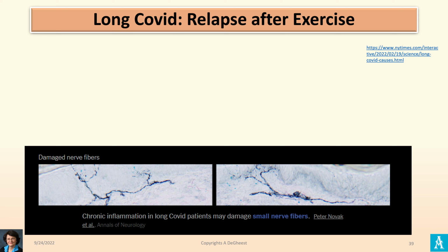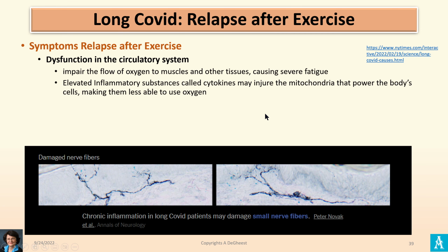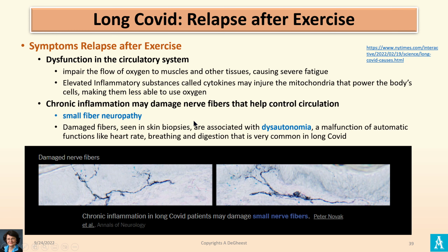The biggest thing to tell them: relapse after exercise is a characteristic of long COVID as well as chronic fatigue syndrome. The worst thing you can tell somebody is to go exercise. You really need very controlled rehab procedures, because these patients literally crash after walking or doing any heavy exercise with an accelerated heart rate. We believe there's a dysfunction in the circulatory system, where the blood flow of oxygen to the muscles and tissue is impaired, which means severe fatigue. You don't want to aggravate that, because you continuously increase inflammatory substances called cytokines, and over time, from the lack of oxygen, that can damage the mitochondria. So these are not things to do. Don't help people push themselves. That is the worst advice you can give them.